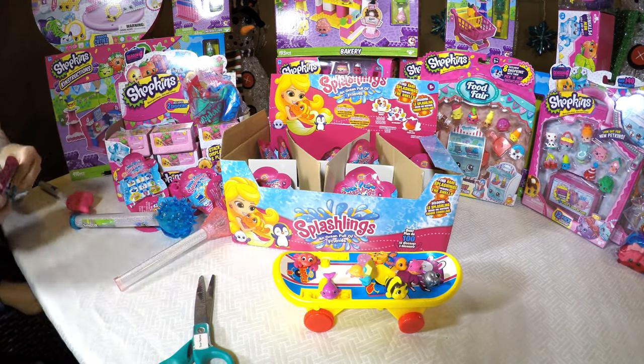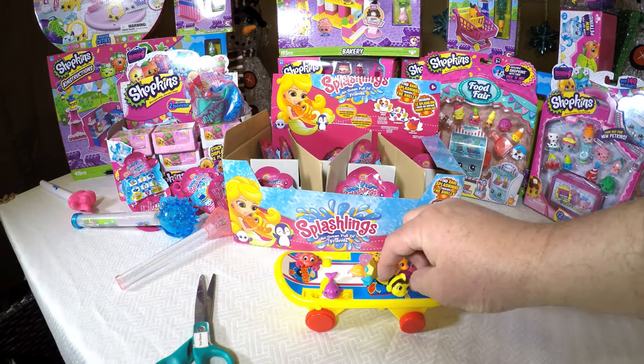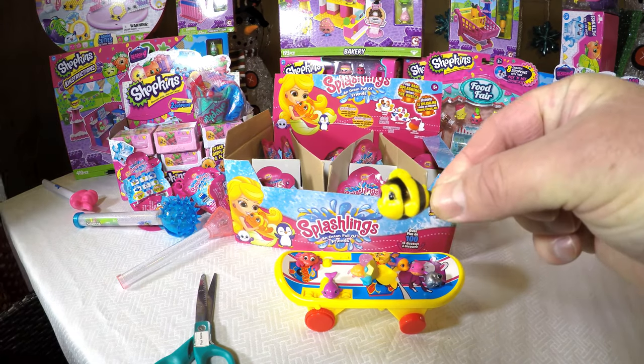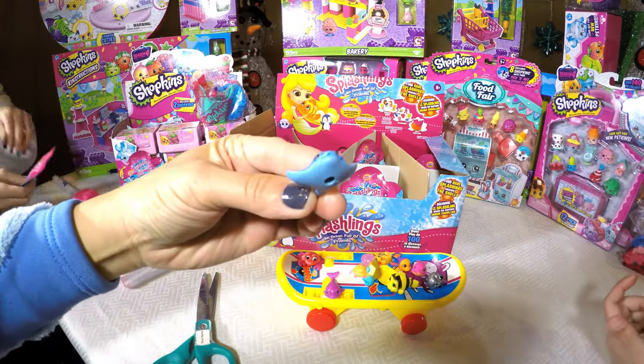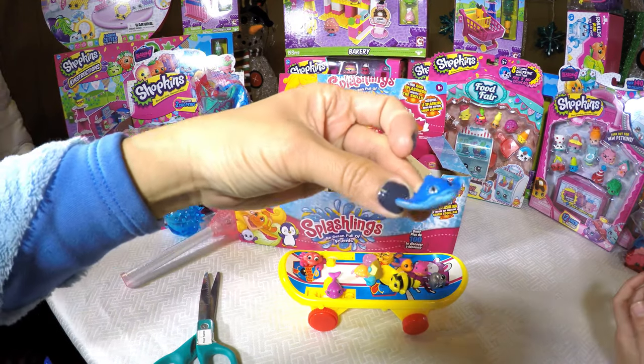Where is he? Let's go see if we can find that guy. In the meantime, Miss Shopkins Fanatic, I forgot what the name of this is. Is this Clowny? That's Clowny, it is. Yes, okay, so Clowny. That's a brand new one for us. Now we know Clyde the Glide, right? Yes. Clyde Glide is rare.